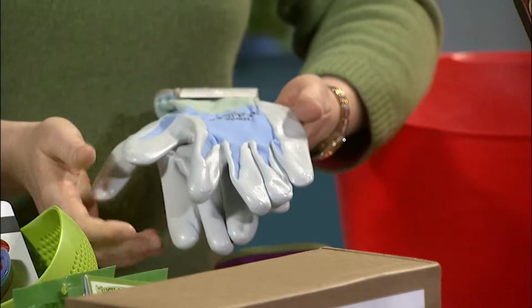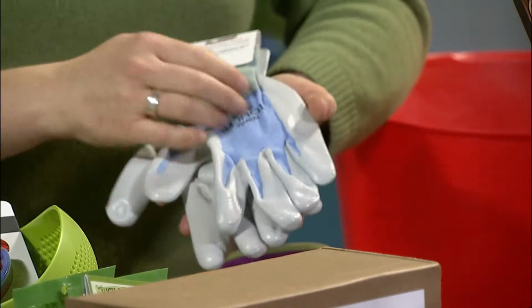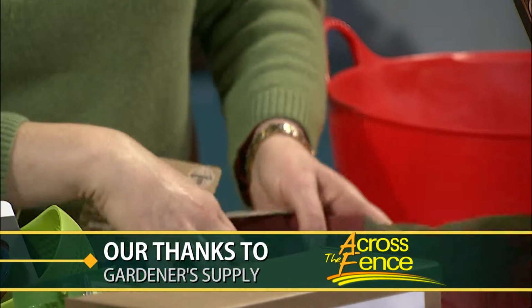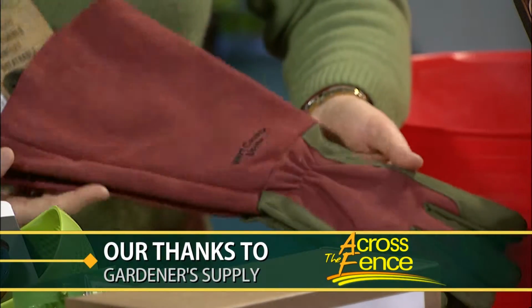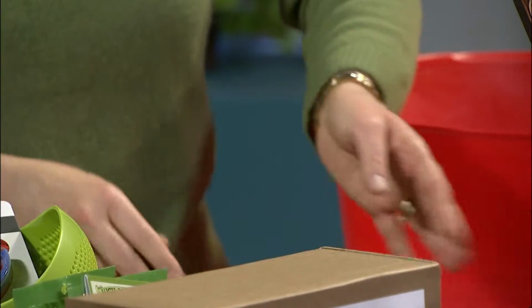When you're dealing with wet stuff, these nitrile palmed gloves are really nice. They're waterproof, but they're still breathable, so your hands don't get all clammy. And then if you're dealing with rose bushes or something prickly, a long sleeve leather type glove is a great thing to have.